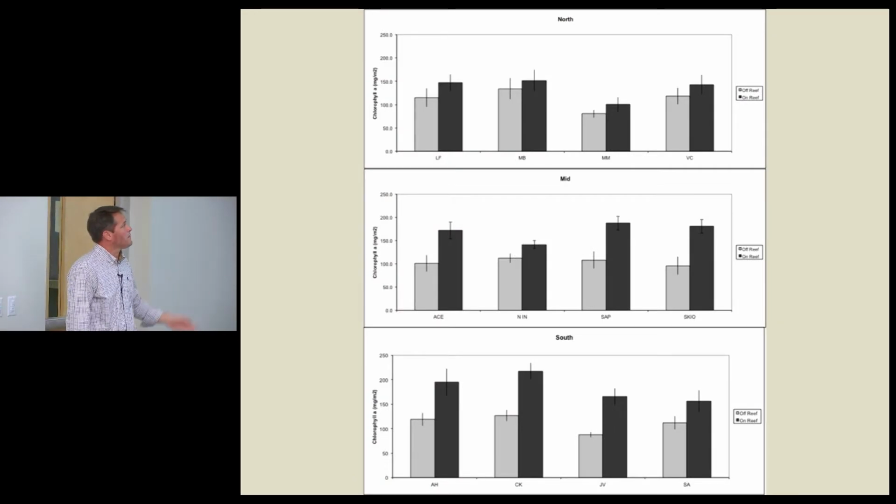I apologize for the small captions here, but what's most important in this figure is just to show you a ton of data. The top panel is the north region, the middle is the mid, the bottom is the south. These bars represent concentrations of chlorophyll A, which is a proxy for algal biomass. So these are benthic microalgae, the algae that live on the sediments. When you see them on the sediments, they're either gold or green, depending which ones they are. And they turn out, for reasons I'll talk about in a minute, to be really important for ecosystem function.